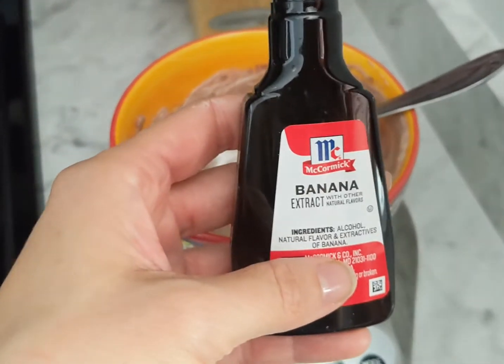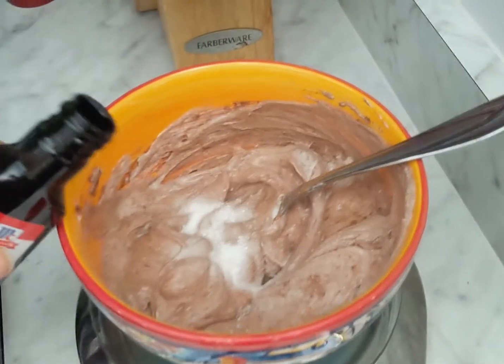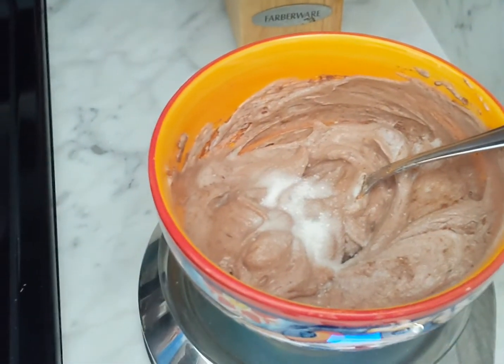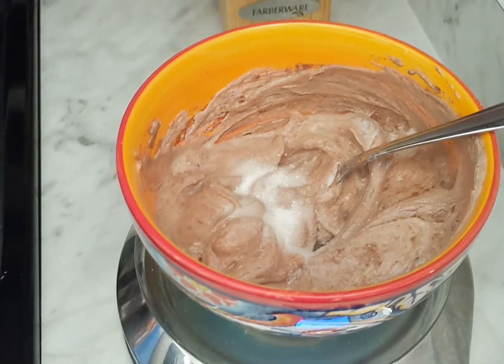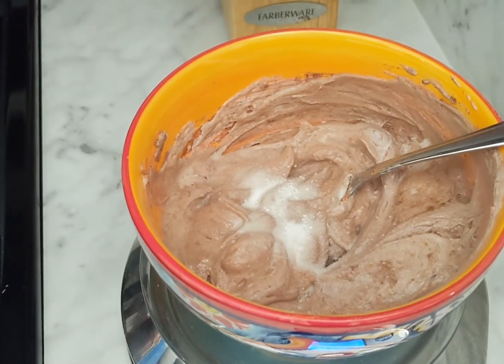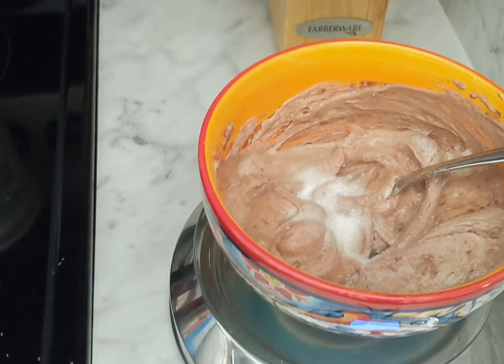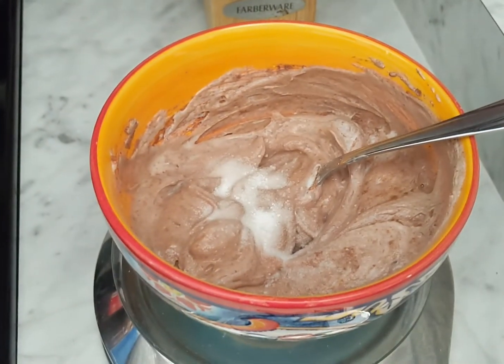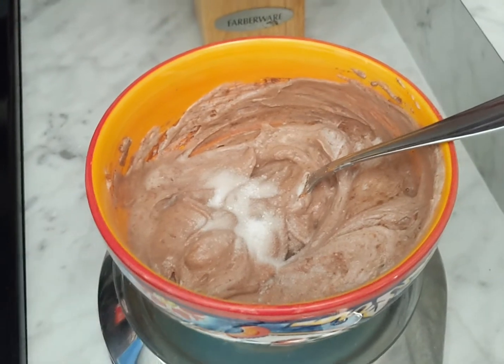So here we're going to add a little bit of banana extract. Hopefully I can get just the tiniest little drop out of there. Now, I'm not sure how strong this is. First time using it, actually. Almond extract is very strong. Peppermint extract is very strong. Vanilla extract is very strong. So you really just need a few drops. We'll see how that turned out.